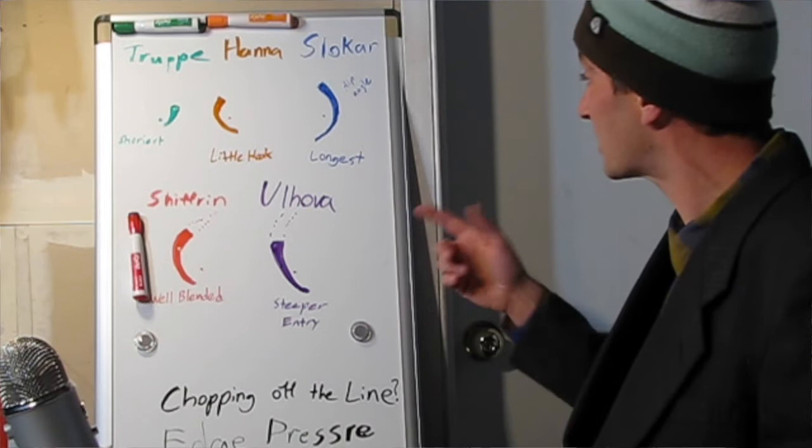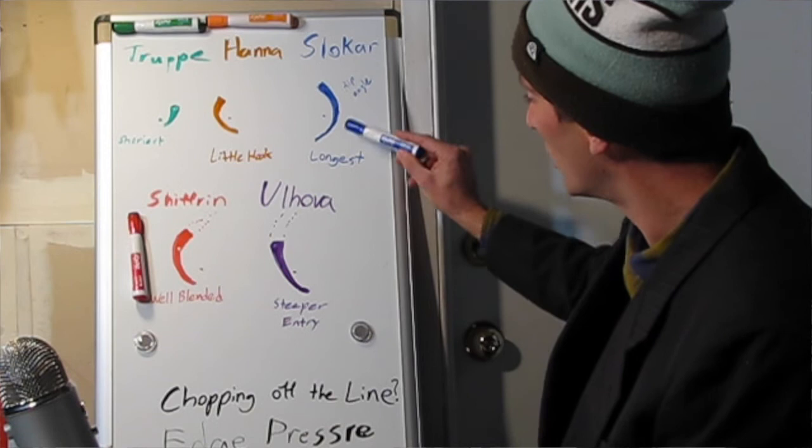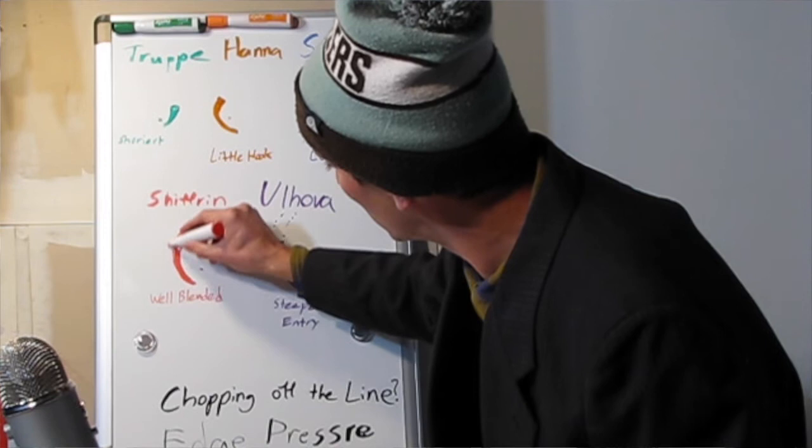Okay, Michaela Schifrin. This is to scale, by the way. I really believe this is to scale. Michaela Schifrin is a little bit tighter than Schlokar, but this is on purpose here. Michaela is way further up and out than Schlokar is. Here's the gate right here. Michaela's apex right here is really far up, but really far out.